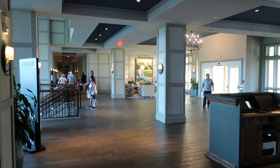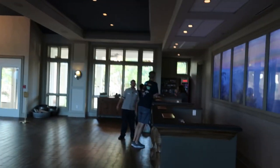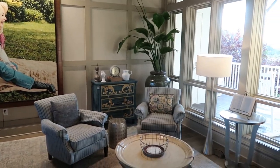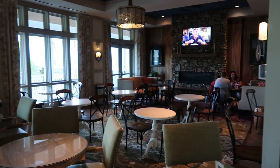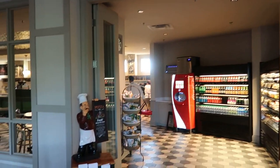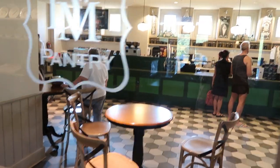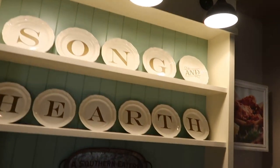This is the lobby of the Dollywood Dreammore Resort. Reception. That's another nice little seating area in the lobby. This is a little relaxing lounge area. Across the way is Starbucks. Sean's happy with Starbucks. Some decoration. And Song and Hearth is the restaurant.